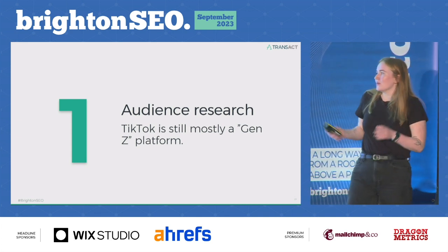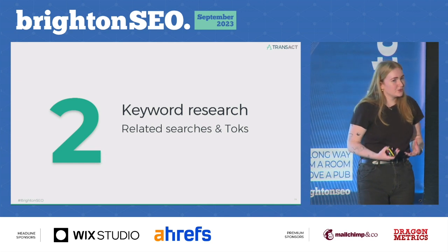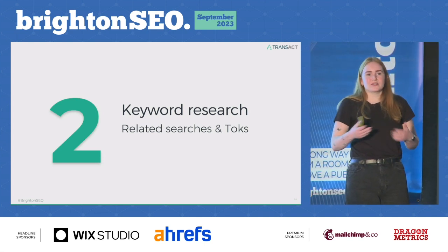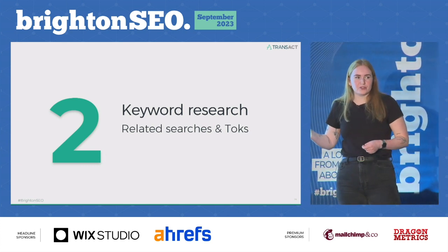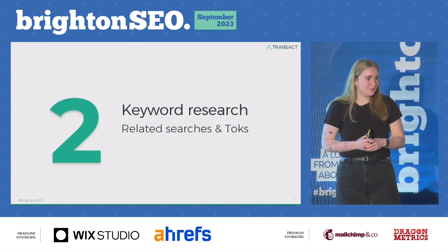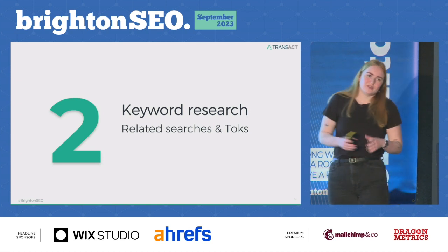When we realize whether or not our audience is actually using the platform, we have to do some keyword research. We can use third-party tools for this, but keep in mind that most of them get their data from Google, and TikTok searches and Google searches are not necessarily the same thing. So what you can do is go onto TikTok and use that internal search function to see what is already trending, what hashtags, what tags, and so on are already trending on that platform. TikTok does have a keyword insights tool themselves, but it's mostly ads focused and not SEO focused.